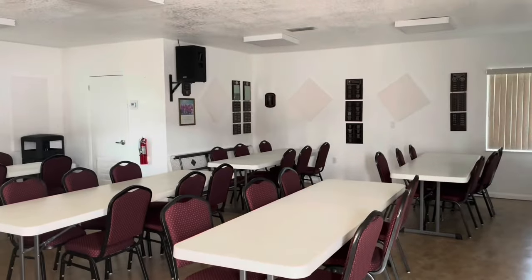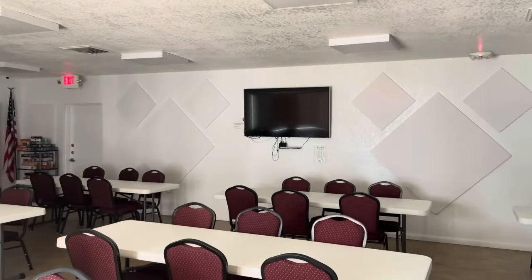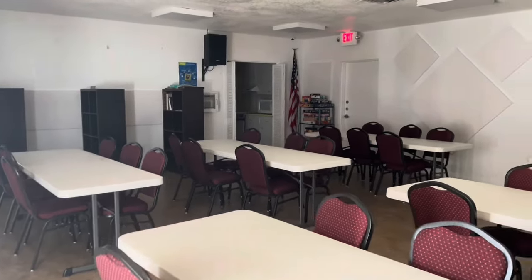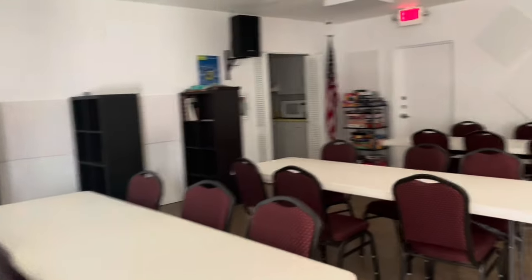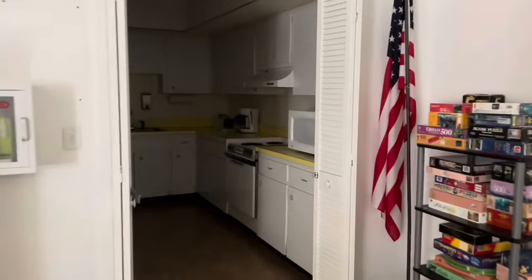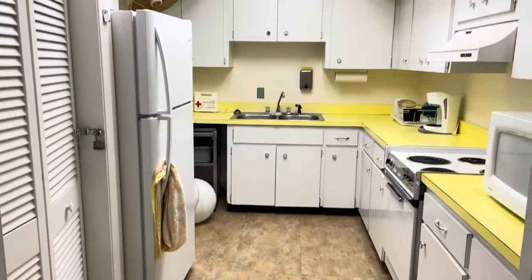This is the smaller clubhouse. You see the speakers there, there, and TV there. This is used for HOA meetings and movies, things of that nature. There you have some jigsaw puzzles. You have a small kitchen here.